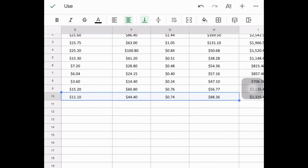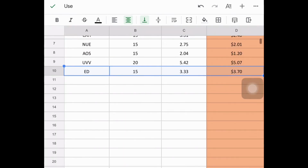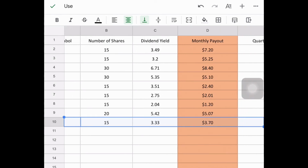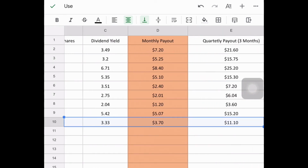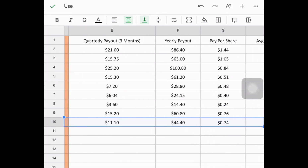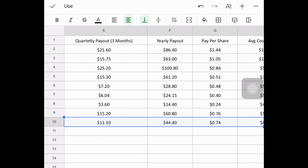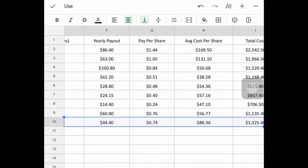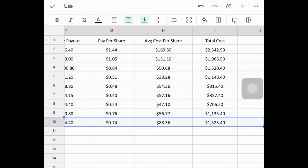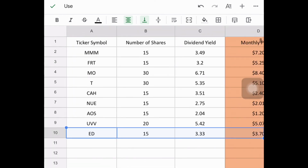And now let's look at my spreadsheet. So yeah, I added 15 shares, dividend yield of 3.33. The monthly payout for the shares that I own is $3.70. So pretty good. The quarterly payout every 3 months, this stock is going to pay me $11.10. The yearly payout for holding the 15 shares is going to be $44.40. The pay per share, like I mentioned, was 74 cents. The average cost per share is $88.36. My total cost for this investment was $1,325.40. And I'm adding a new stock every single week in this series, so stay tuned for that so that you see how close I'm getting to $1,000 per month.